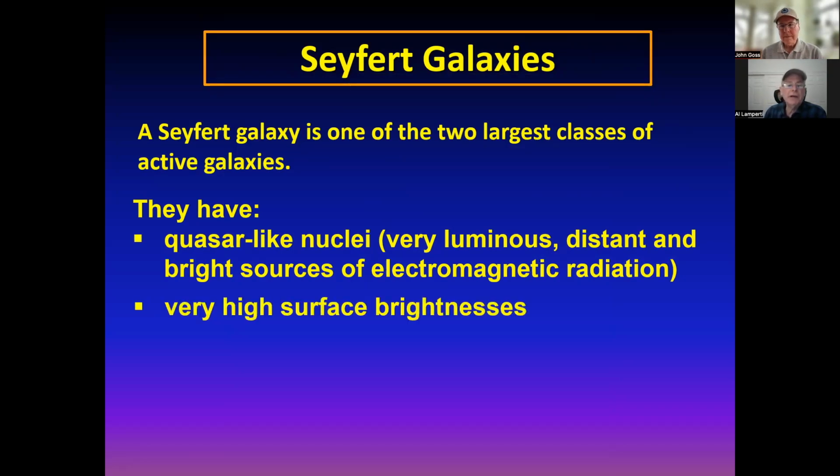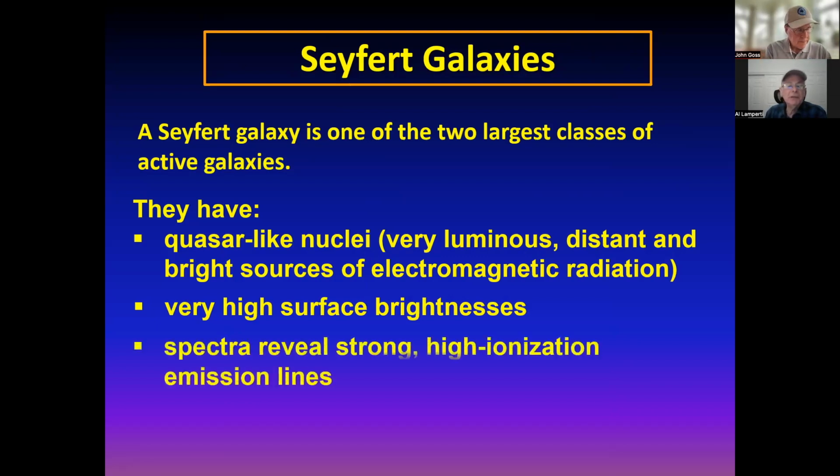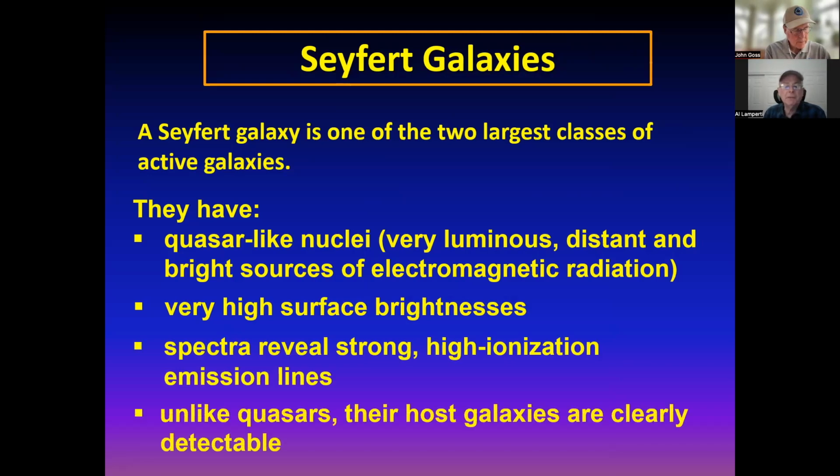The thing about Seyfert galaxies is that they have a very high surface brightness so that we can actually see the galaxy itself. Their spectrum differs in that it has very strong emission lines. And because they're galaxies, we can actually see the host of this active galactic nucleus, whereas the host galaxies of quasars or BL Lacertae objects are hard to see.